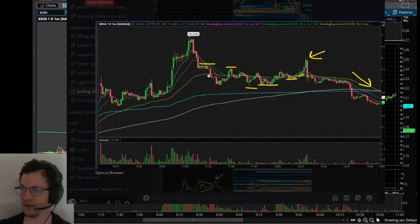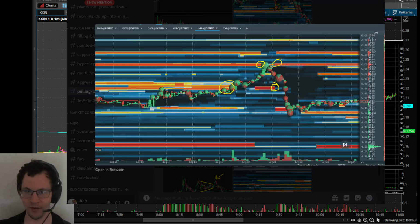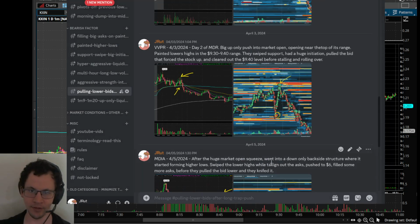And then here, big aggressive high of day squeeze. Pulls back, paints lower highs, paints higher lows, a nice aggressive push out of the downtrend. Go here, a huge bid shows up, starts filling this ask. The bid gets pulled about 10, 15 seconds later. It dumps, and that's the top of that push, right?